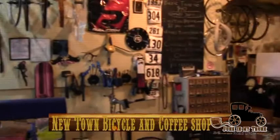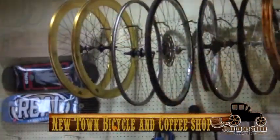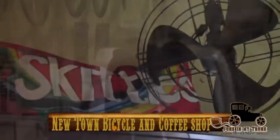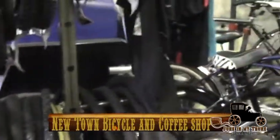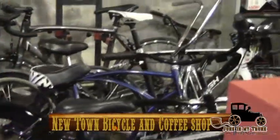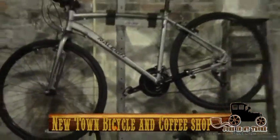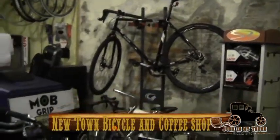Putting a coffee shop and a bicycle shop together is a kind of unique concept. Never seen it before. There are some across the country, but it's not very common. But there's something about having a good cup of coffee and then going out on a ride, or coming back on a cold day and having a nice cup of coffee to warm up. Now, is the Katy Trail getting ready to come through here again?